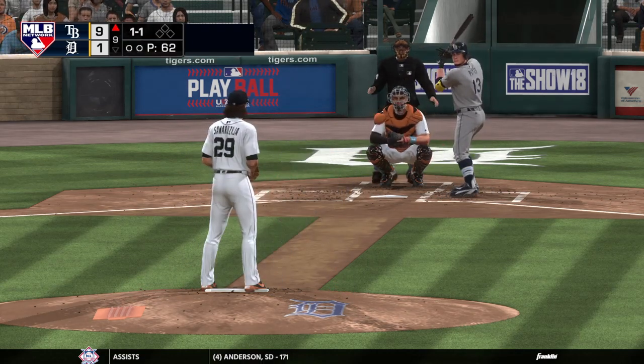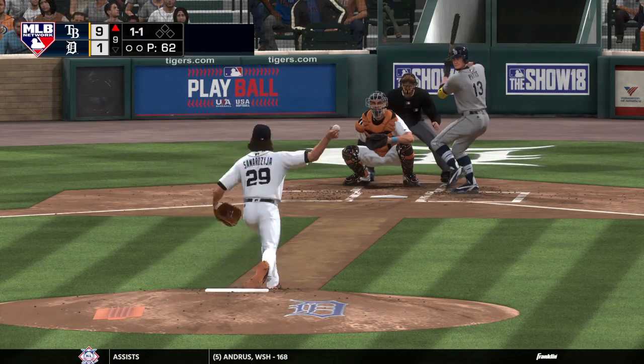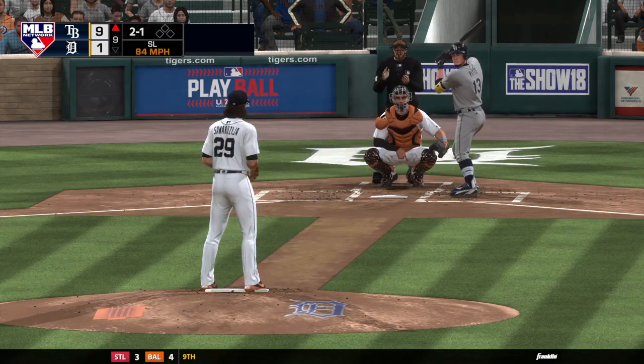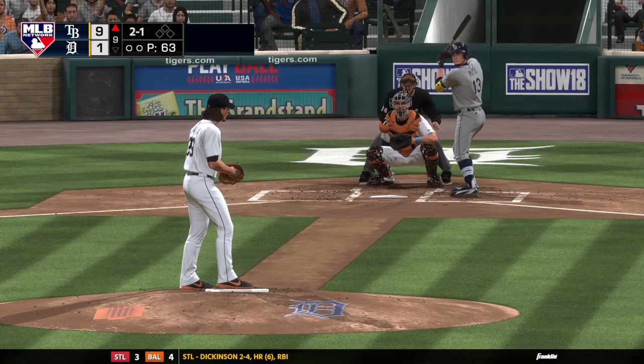It's 1-1. Listen, I'm not trying to make up an excuse, but this is this guy's 5th inning of work in this game out of the bullpen. Are you kidding me? Nobody goes 5 innings anymore.